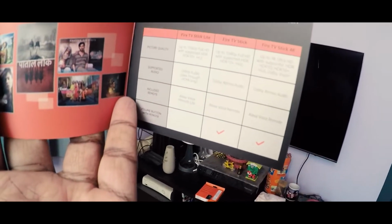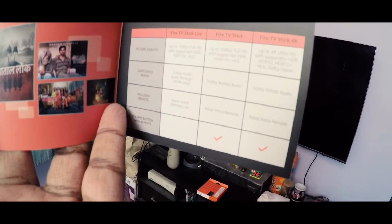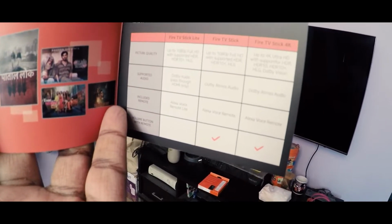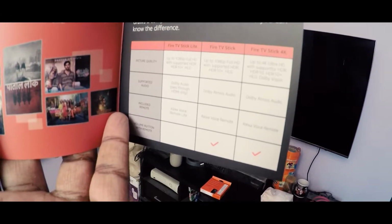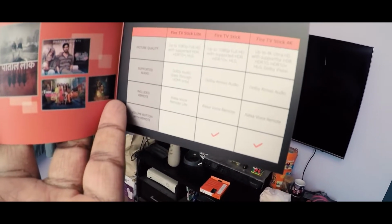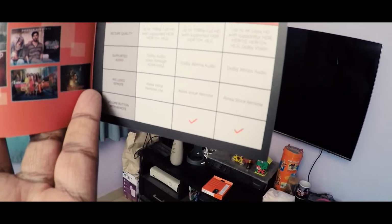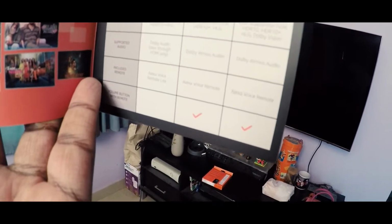The Fire TV Stick Lite is extremely cheap, but you don't get any TV volume controls in the remote. So you have to have multiple remotes for a TV and your Fire Stick as well. That's the only difference you can find between Fire TV Stick Lite and Fire TV Stick. The remote is more detailed in the Fire TV Stick that I have right now.